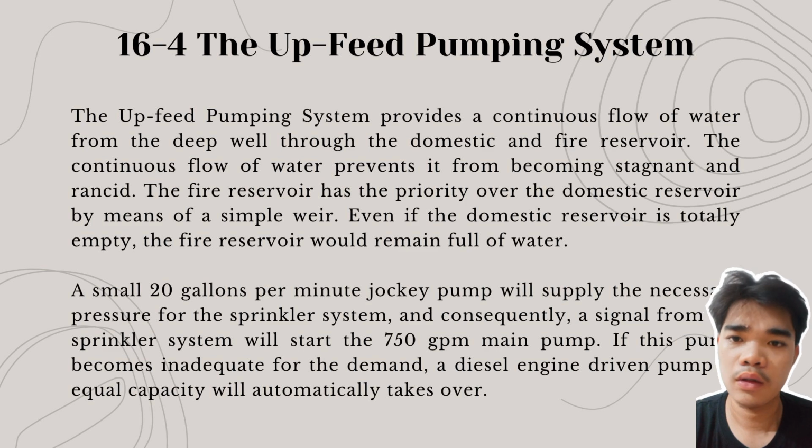The upfeed pumping system provides a continuous flow of water from the deep well through the domestic and fire reservoir. The continuous flow of water prevents it from becoming stagnant and rancid. The fire reservoir has the priority over the domestic reservoir by means of a simple valve, where even if the domestic reservoir is totally empty, the fire reservoir would remain full of water.